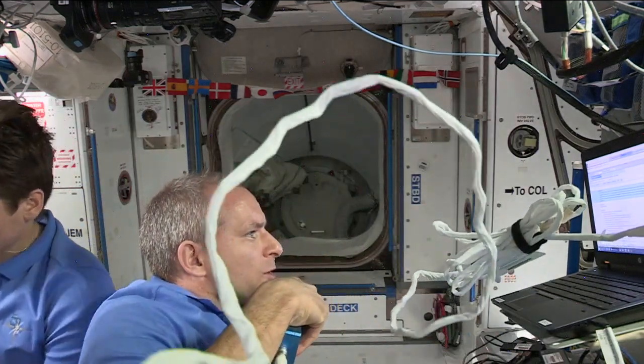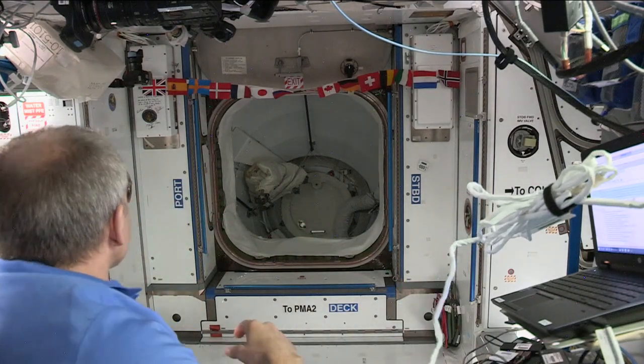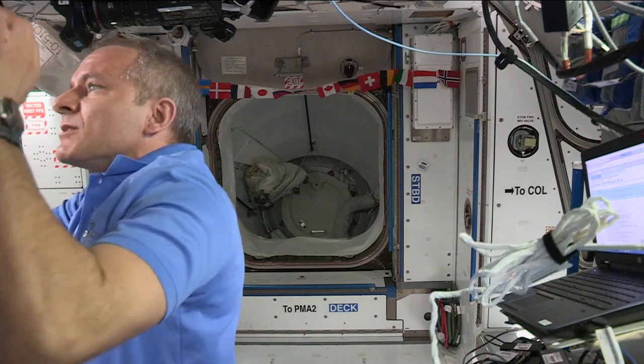Houston, station on one. Node 2 forward hatch open. Have a copy. We are turning on the fan and starting our 15-minute timer.